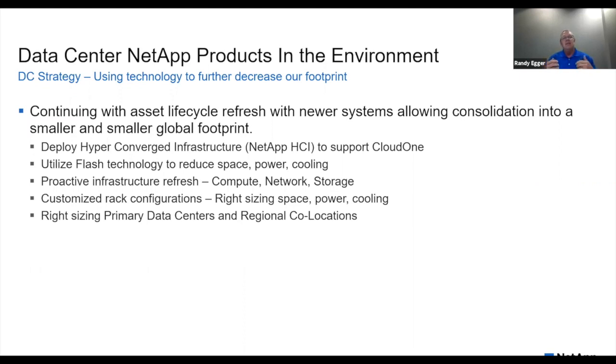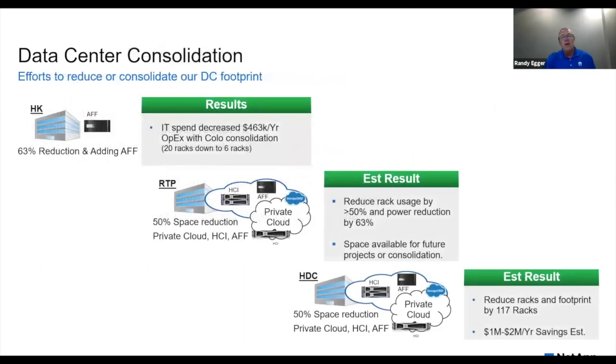Like I said, the asset lifecycle is critical to our needs so that we are able to deploy the most efficient hardware on a cycling program every 36 to 42 months. And then we built racks that would hold all the new hardware and equipment to right size it so that we would use all the power that was budgeted for the rack. We're using all the space, the power, the cooling, and all the connections that are required for that hardware. And then we continue to right size our primary data centers and regional colos. And I'm going to show you next what some of our benefits are and some of our estimated benefits.